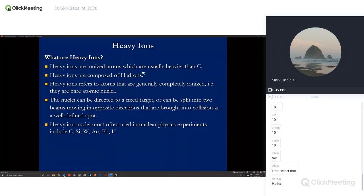Heavy ions, anything that is heavier than carbon, we could coin as heavy ions. They are composed of hadrons. Heavy ions refer to atoms that are generally completely ionized, so they're just the bare nucleus. You can point them at a target, or you can split them into two beams moving in opposite directions, and then collide them at a well-defined spot for research. There have been experiments with carbon, silicon, all of these things.